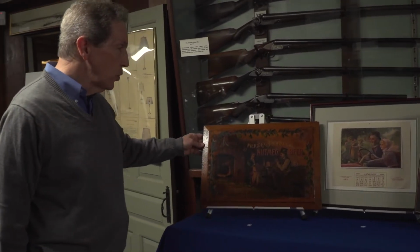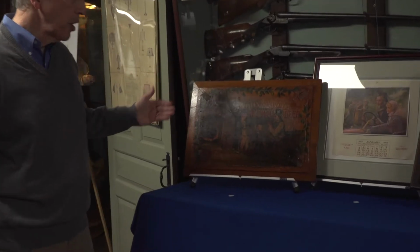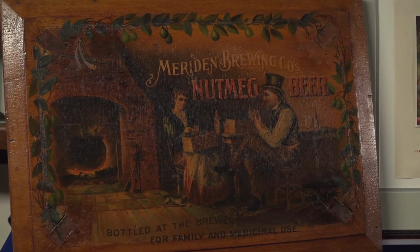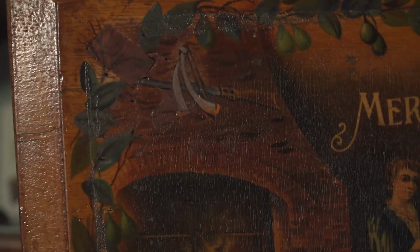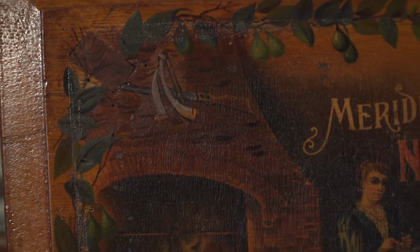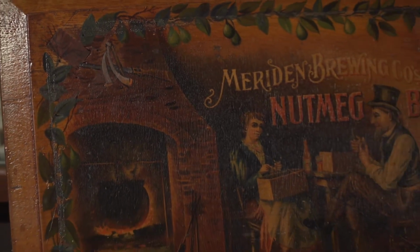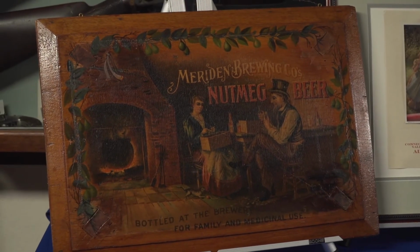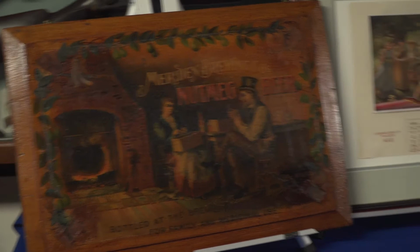This is a beautiful wooden sign for Meriden Brewing Company Nutmeg Beer with a top-hatted, bearded man at home and bottled at the brewery for family and medicinal use. With a gun over the hearth, cauldron with food, and this is another.